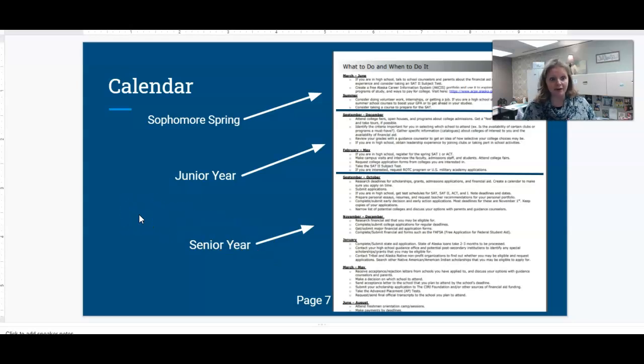Now don't freak out. Maybe you're like, I'm a senior. I haven't done any of this. That's okay. Read through the whole thing, see which items you have to do, and then just go for it. This is if you want to kind of stretch things out, and if you are looking at using this for multiple years, okay? So don't worry. There are still scholarships you can apply for even if you're a senior already.